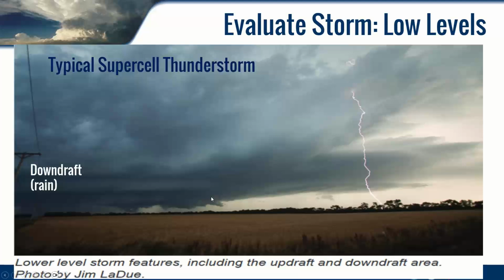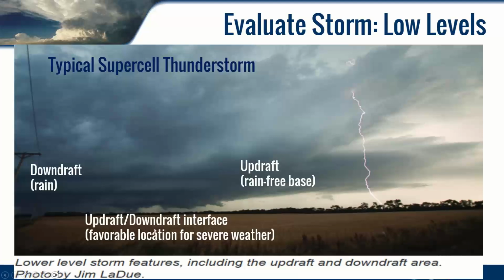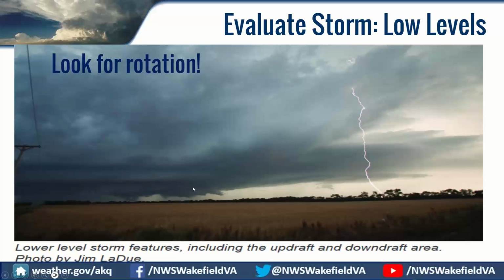You can see the downdraft area is going to be the darker area with the heavy rainfall and the potential wind, straight line wind. You're going to see your rain-free base and the updraft area. Where they interface or where they come together is where your favorable location is going to be for severe weather. So where that comes together tends to be where the strongest storms are going to be. This is where you'd be looking for rotation as well. So this area is where you'd be searching for that rotation to be.